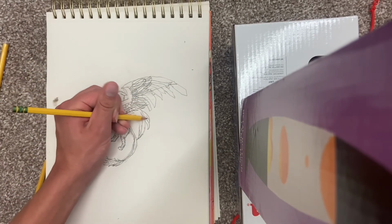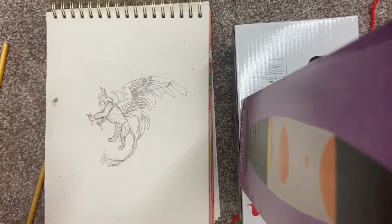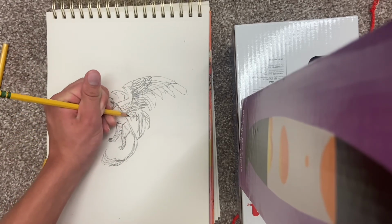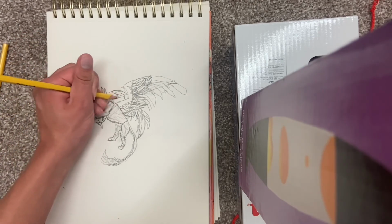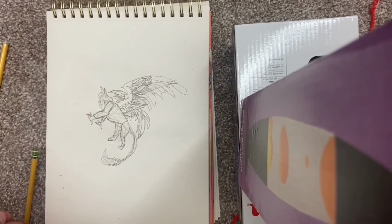And it turns out the shape of the wing in one book did not translate well with the feathers of the other book. So it did turn out a bit messy, but I actually still really like the way it comes out in the end, and I think that as far as feathers go, this is probably the best I've ever done.